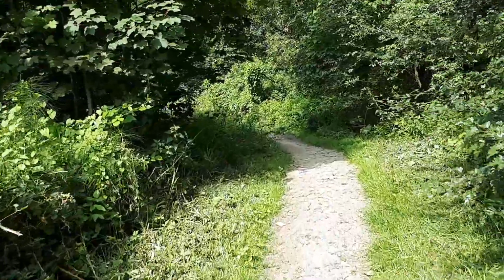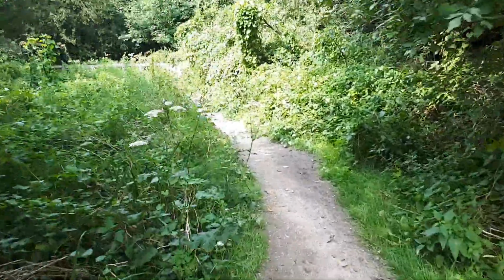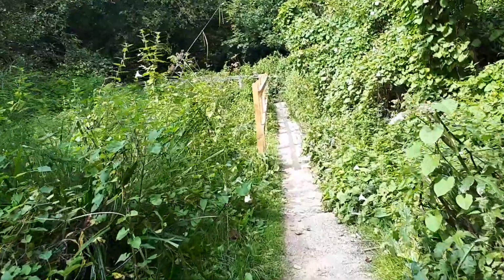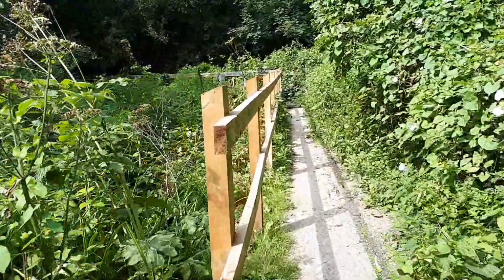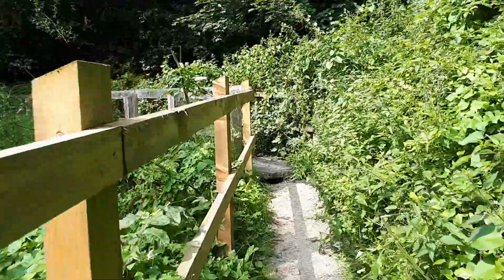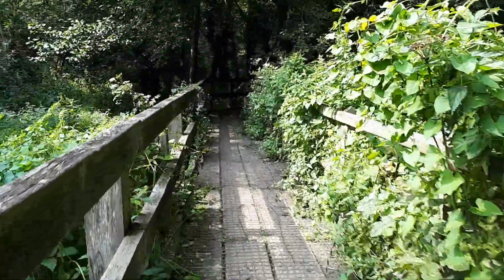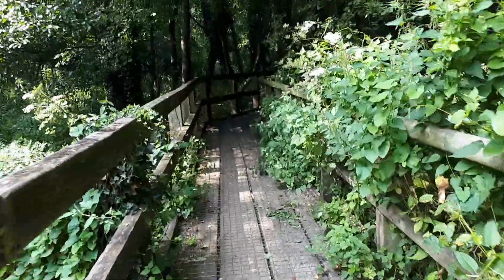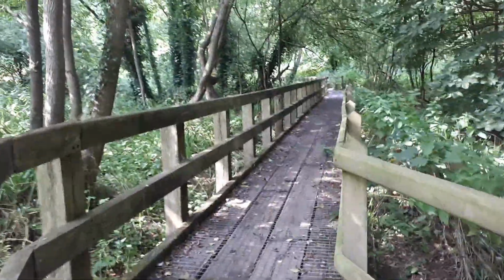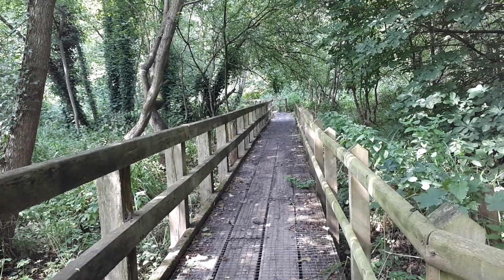So this little bit of a path here I covered in last weekend's video, Coalbrookdale. So what we're going to do in a moment is skip ahead to the end of this path and focus on where I want to go today. So yeah, see you in a moment.